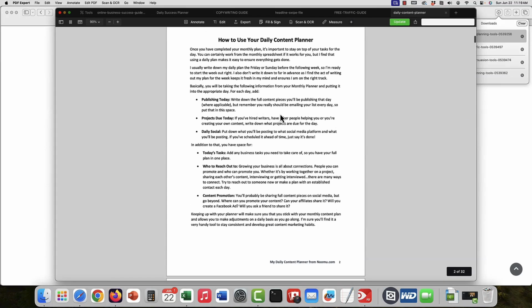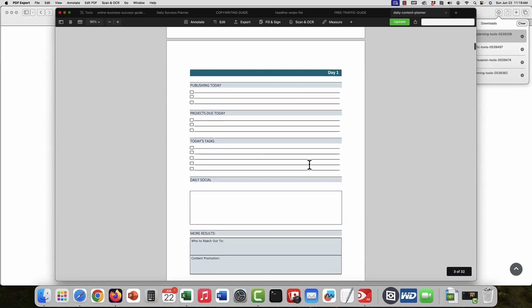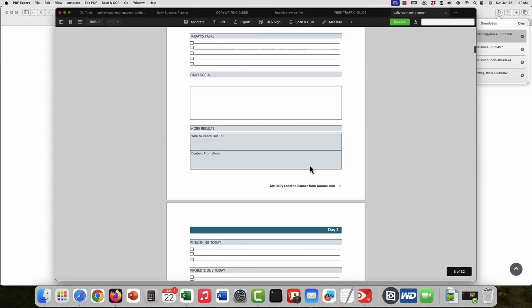But what I think you'll really find helpful is how to organize yourself, how to make sure you know what you're doing, who you need to reach out to, because that's going to be a really important part. You know how we had in the traffic templates, we talked about collaborating with others. And it's important because there's all these algorithms that try to defeat us from being able to get traffic.